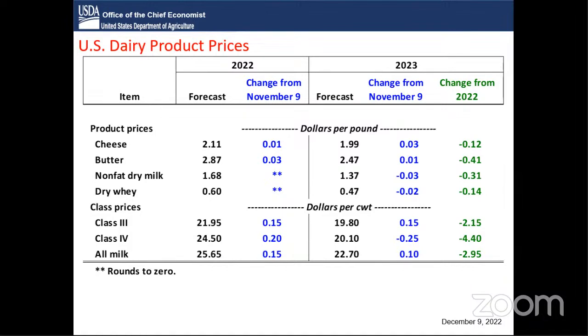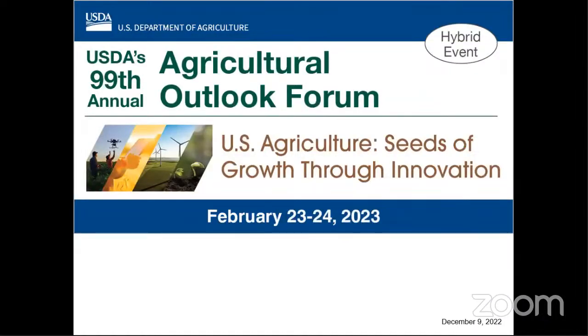Class 3 price increase based on those stronger cheese prices. Class 4 price increase based on strong butter prices. Class 4 price for 2023 reduced based on the product prices and on strong milk prices. And when you have it all together, the all milk price raised: 2022 all milk price 15 cents, 2023 all milk price 10 cents. And that's where we wrap things up in the dairy area, and then also for the economic outlook for milk.